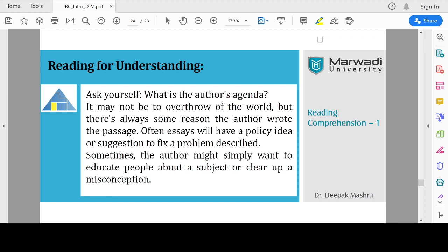Sometimes the author might simply want to educate people about a subject or clear up a misconception. For example, you search COVID-19, the most common buzzword nowadays. You write corona and Google will tell you, right? It will come in with a red ribbon asking what you want to know. Do you want to know about details, symptoms, X and Y and Z?